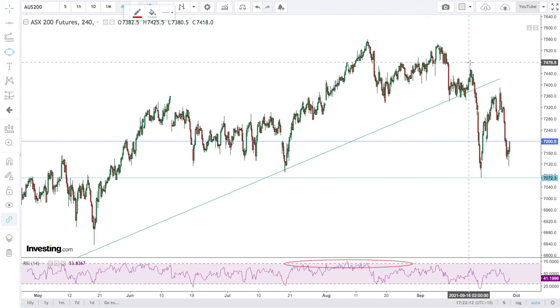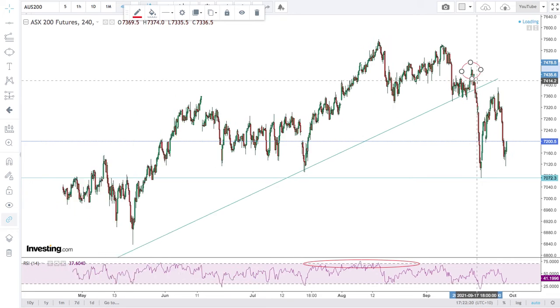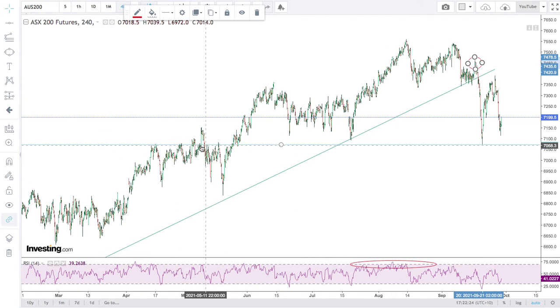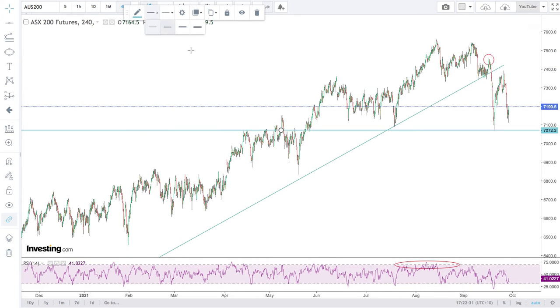Next thing is a critical thing. If it breaks above there, well, first of all there, but certainly if it breaks above there, then the bear story is over, as they would say. You can see that's the trend line that I drew going back to the pre-pandemic high.